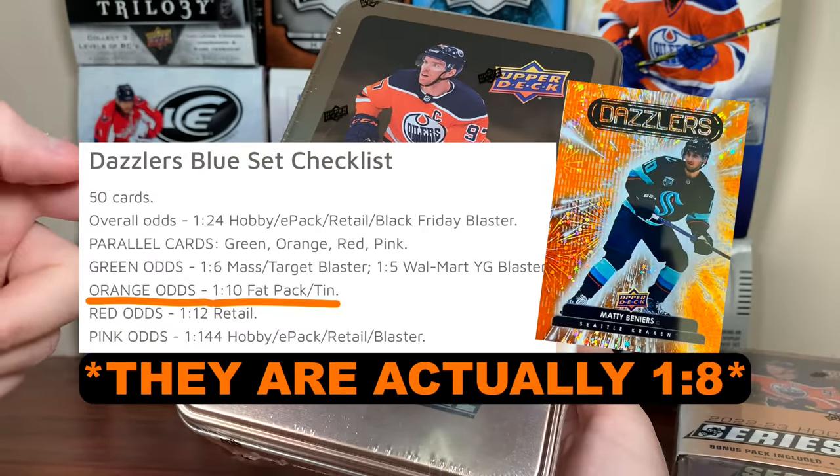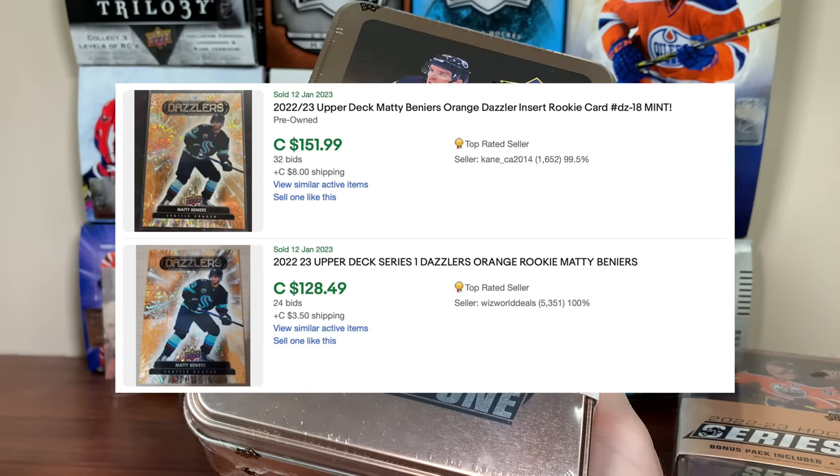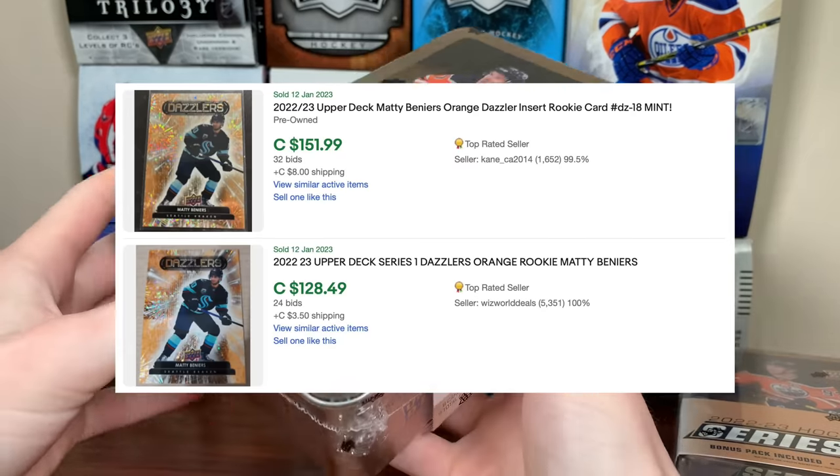And there's been some very intriguing sales with those Dazzlers Orange. Take these Matty Beniers sales. That's pretty crazy for a Dazzlers. Hopefully you get 1 in here.